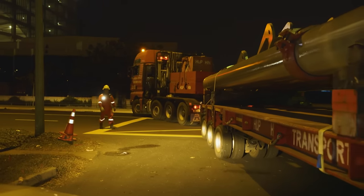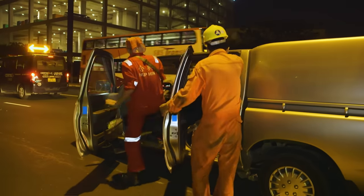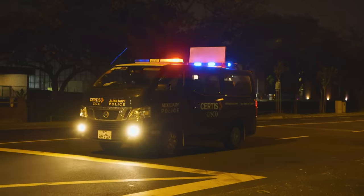After a difficult few weeks at the construction site, the columns are finally on their way. The columns are massive, so for safety reasons, they can only travel in the dead of night with a police escort in tow.